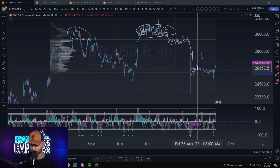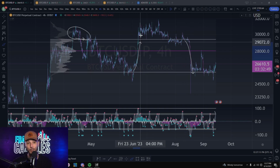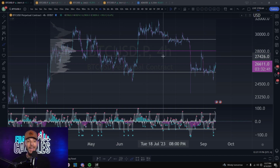Now, again, if you watch the channel, this is not a shocker to you, and this is how we were able to predict this move to the downside, this move to the upside, and this move to the downside as well. So this is a very, very powerful tool, one of the most powerful tools I've ever found in my trading career. And here we are.